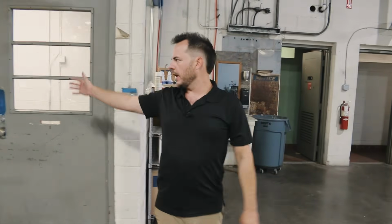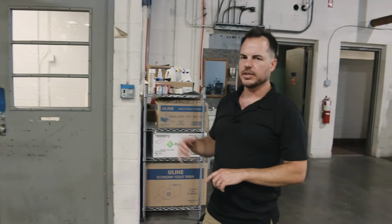So this is our employee lounge. We got a break room in here. We also got a kitchenette. The employees can cook their own lunch.